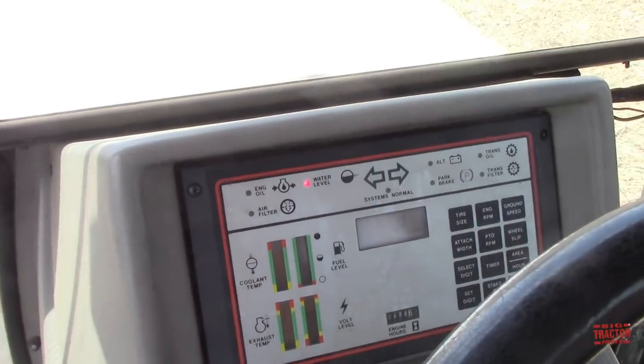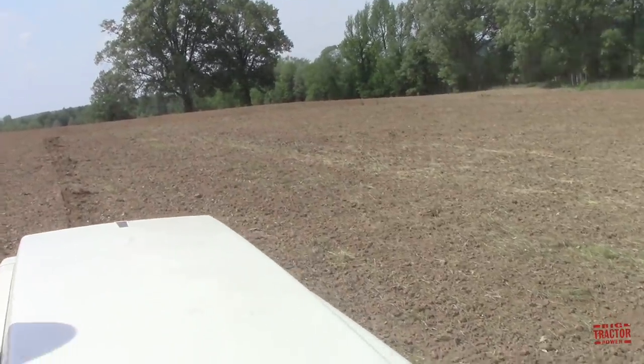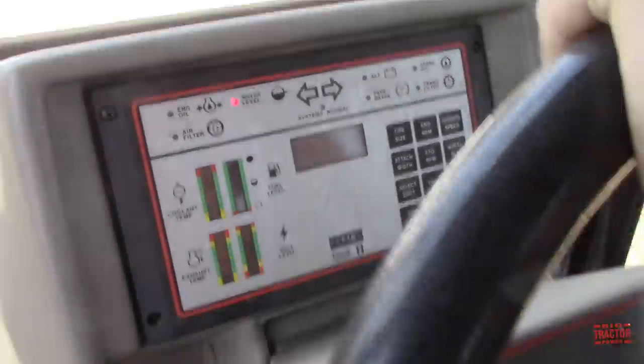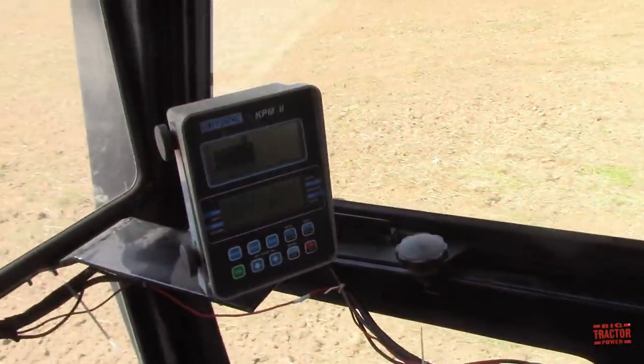Here is the Case 2594's cab from the operator's perspective. You can see that this tractor has digital information displays on the dashboard. This was new technology for the 1980s, with tractors moving away from traditional gauges to a digital display that was computerized to help the operator to get more information on how the tractor was performing in the field.